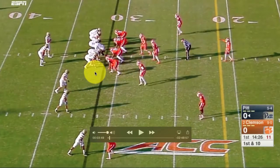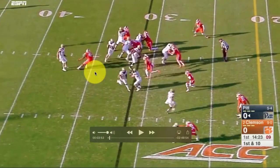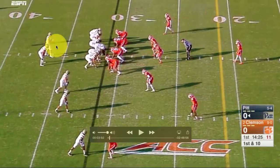So basically, this is now a shovel pass, run pass option. All right, so the quarterback is going to read this defensive end. They're going to run a power read scheme inside here, and what that shows is the offensive line on the play side blocking down and doubling down to the backside linebacker. Backside guard's going to wrap around.